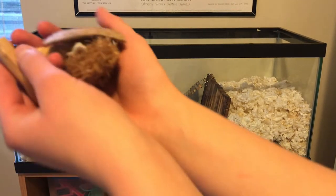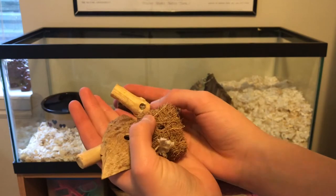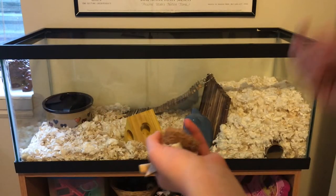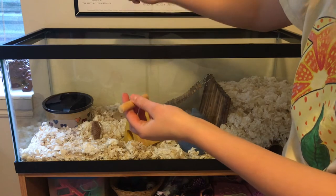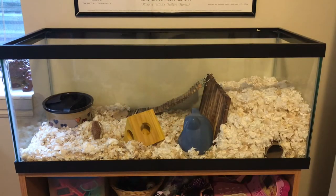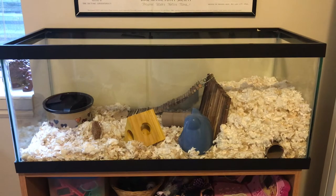Okay, now I have these. This was a hanging toy they had, but they chewed the string and they all fell down. So I'm just gonna put these everywhere. I'm also just gonna put this toilet paper tube.